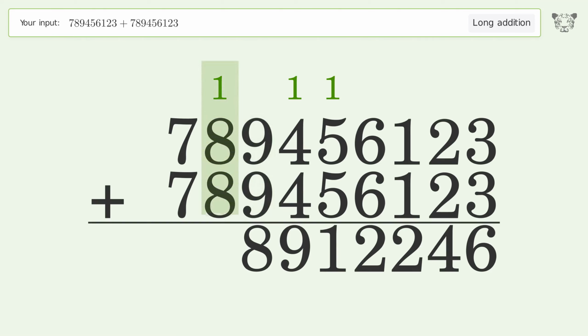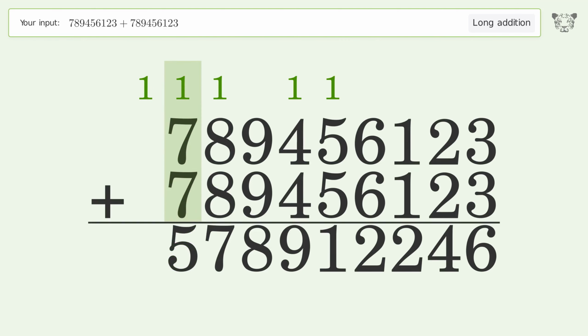1 plus 8 equals 17. Carry 1 to the 100 millions place. 1 plus 7 equals 15. Carry 1 to the billions place. Write 1 in the billions place, and so the final result is 1,578,912,246.